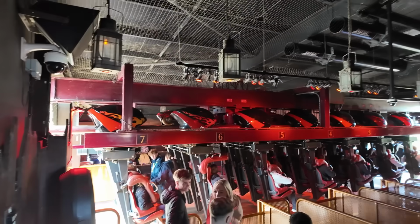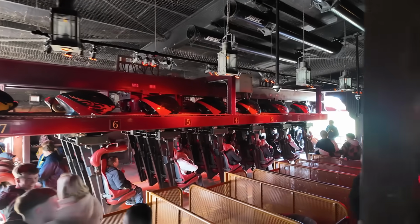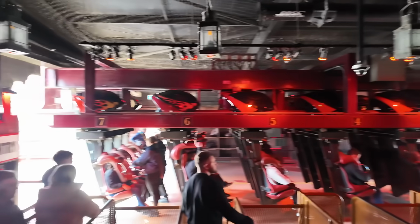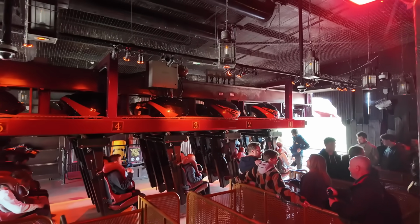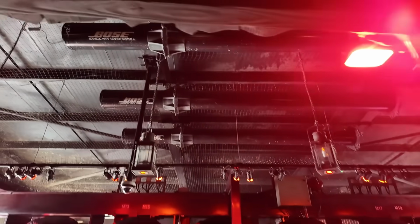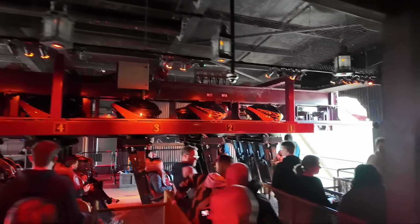I've been waiting just over 5 minutes so far, and here in the station, 2 trains in service. Yeah, this station doesn't quite cut it now, does it? Like Nemesis Reborn. Oh, beautiful station for Nemesis Reborn. I'd love to see this redone in the future. Saying that, you have got the big Bose wave cannons up there, so the audio sounds good.